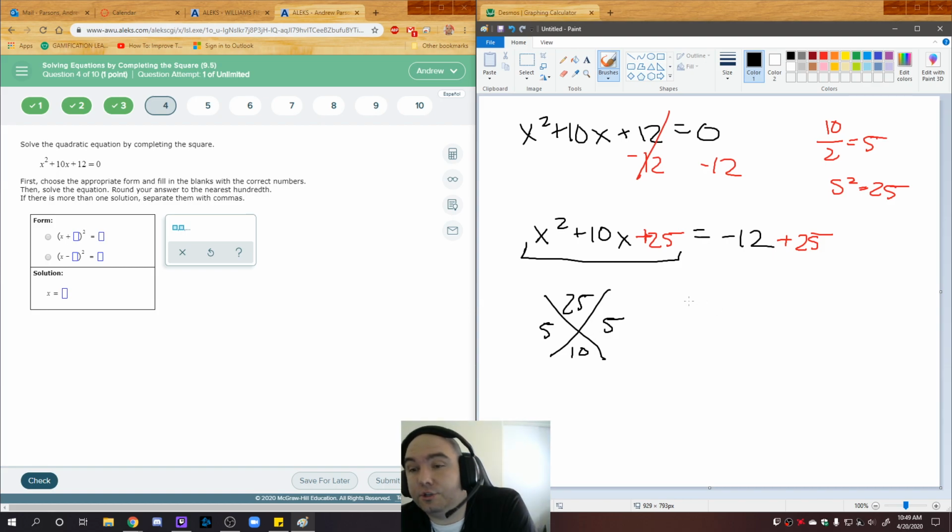Now what you're going to find as you do completing the square is that when you do this little factoring, it should always be something times itself. Like it should always be that number that was half of the middle. In this case, half of 10 is 5, so it should be 5 and 5. If this was a negative 10, I would use negative 5 and negative 5. So that is where something important comes into play regarding the signs.